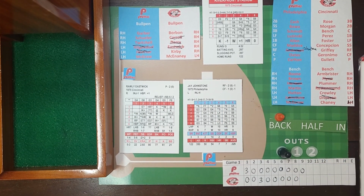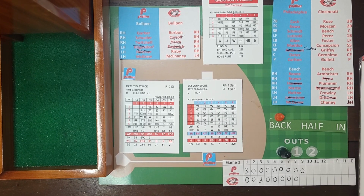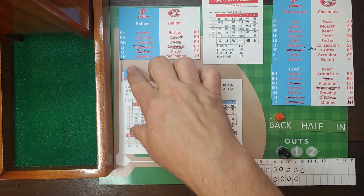For the Phillies, they did get the first 2 hits that they've gotten in a while. No runs, 2 hits, no errors, and 2 left. We go to the bottom of the 9th. Tied at 3.